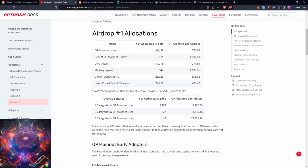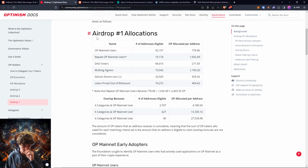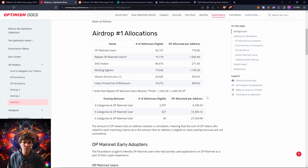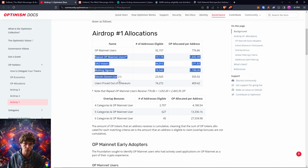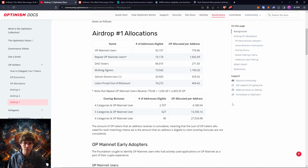Then they had DAO voters, multi-sig signers, Gitcoin donors, and users that were priced out of Ethereum. I don't know how they figure that out. And then if you have 4 categories, and you're an OP mainnet user, so one of these four, or four of these, and this, you can get an additional 4,100, and then 5 or 6 more.